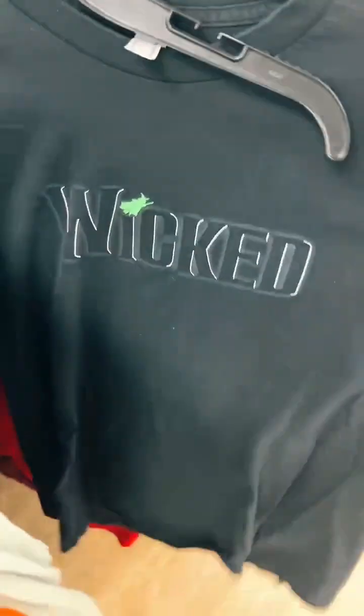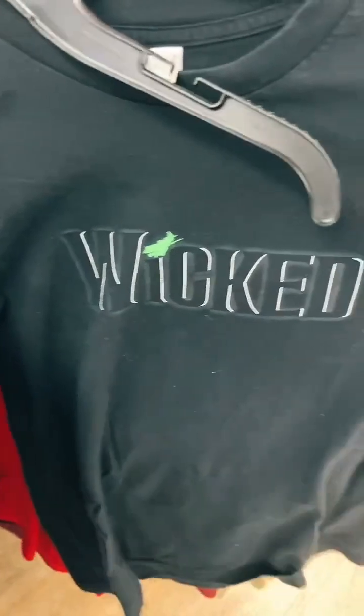It's an old Tommy Hilfiger with a little bit of vintage vibes. I'm gonna pass on that one. Some of those will do okay, but it's gotta be really unique. Otherwise, they just sit. Code R. Wicked Witch for you right there.